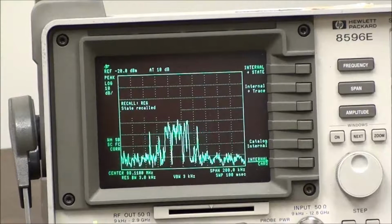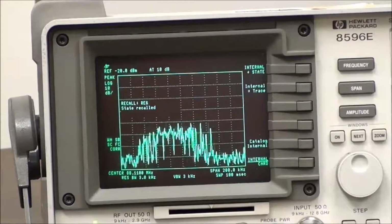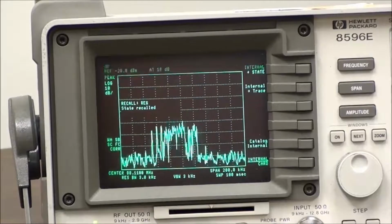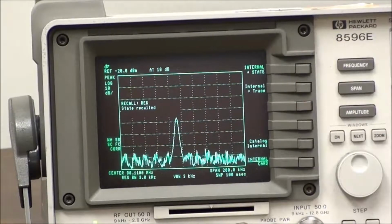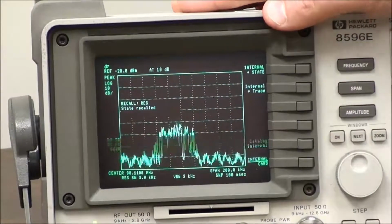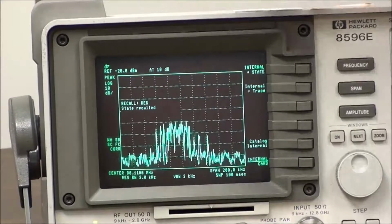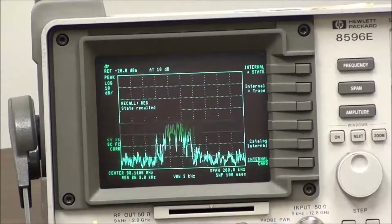So that's Feliz Navidad, the signal that we're very interested in receiving for some reason. Here's what that looks like on the spectrum analyzer. Okay, the song starts over again in a sec. There we go. We have the spectrum analyzer screen centered at 88.1 megahertz with a 200 kilohertz span.